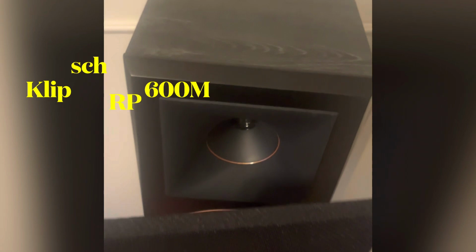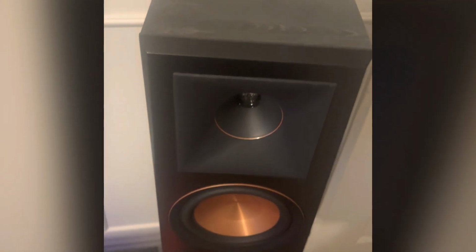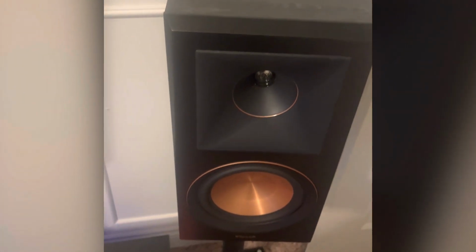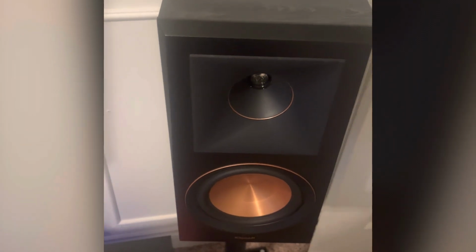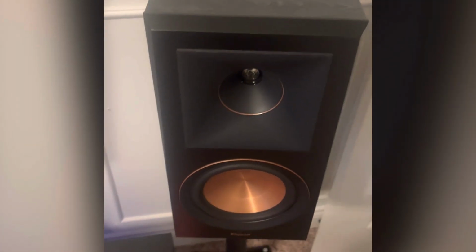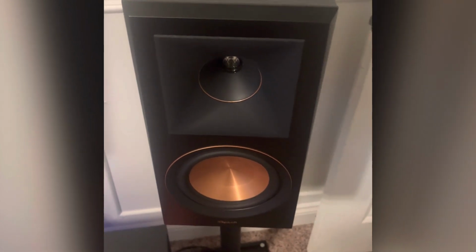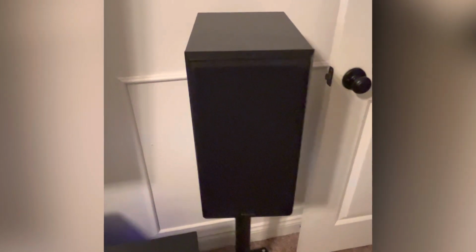I wanted to give you my quick thoughts on the Klipsch RP600M 1 year later. These little speakers, man, I tell you, they sound great. I would highly recommend them. Even now, since the Series 2 is out, I would say hold off on getting those. I would say if you can find you a good pair of the RP600M, go for those. Save you a couple hundred dollars.